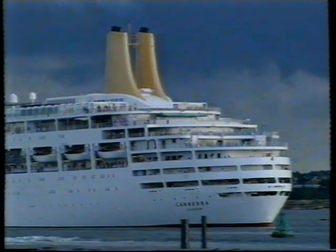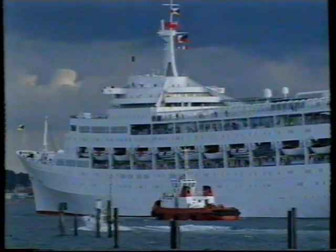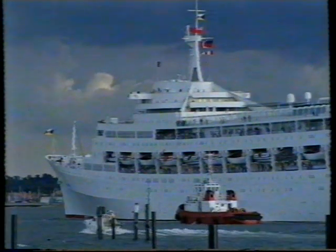As Canberra leaves Southampton, the extraordinary community which inhabits a great ship sets to work once more to create what will be for many on board quite literally the time of their lives.